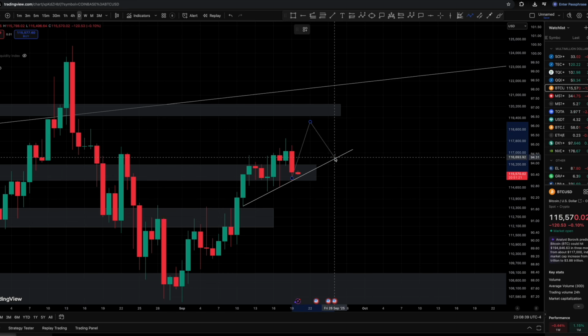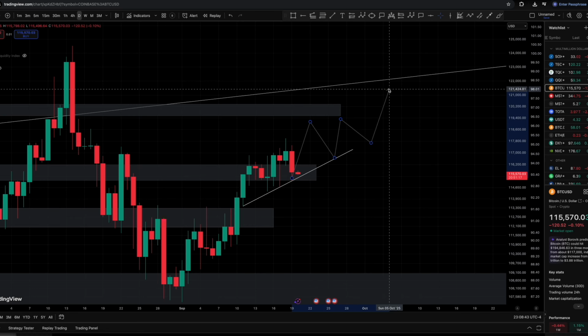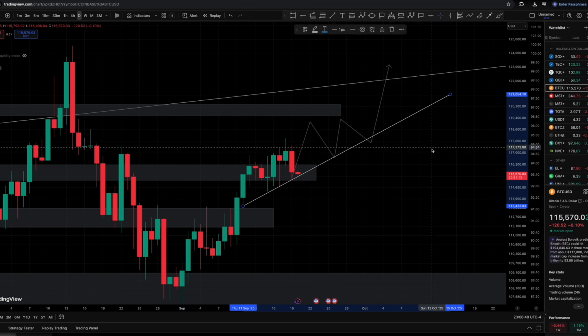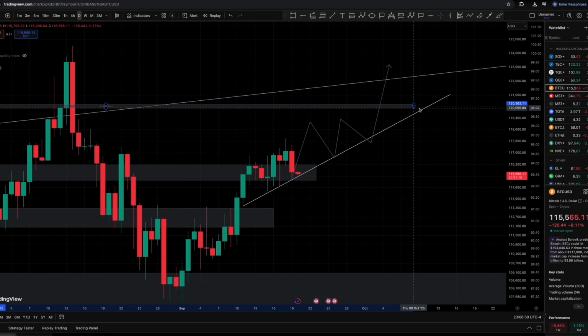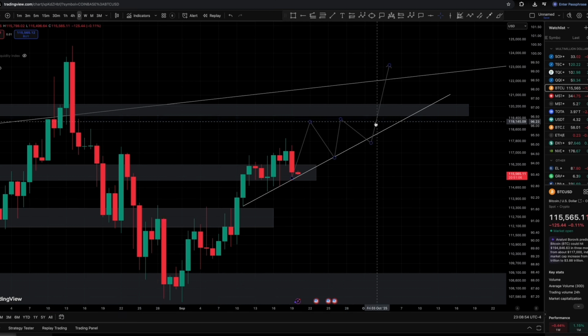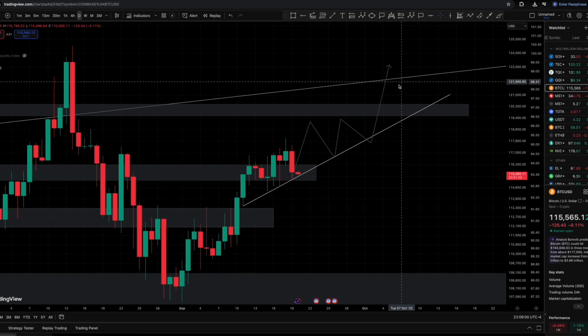Maybe we can start doing something like that as this continues, and then we can push through that level as we ride that momentum up this trend line, and we find that resistance at this level. Hopefully that can allow price to build up some pressure and spike out of here.